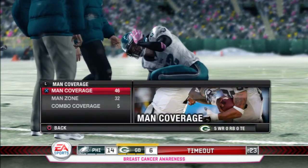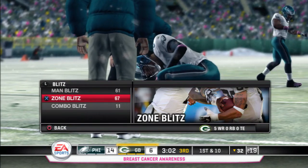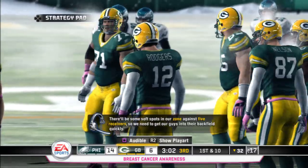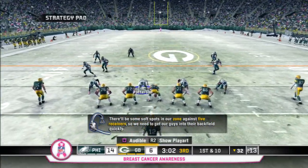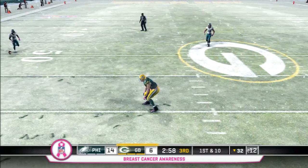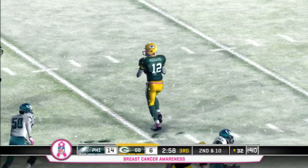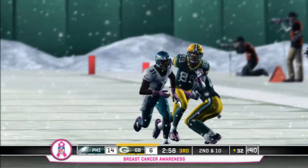This is Asante Samuel appears to have been injured on the play. Guys, there'll be some soft spots in our zone against 5 receivers, so we need to get our guys into the backfield quickly. Barely gets it off. They brought the blitz that time, didn't get there, but did throw off the timing of the play to get the incompletion.